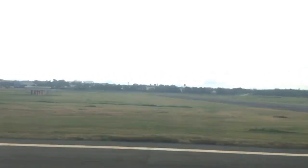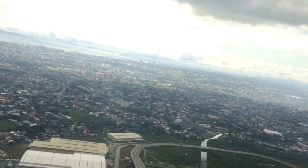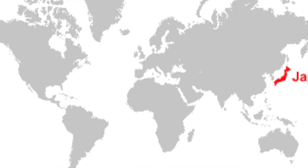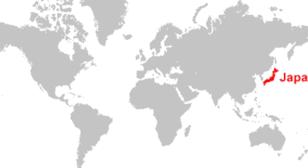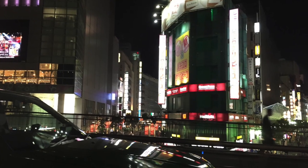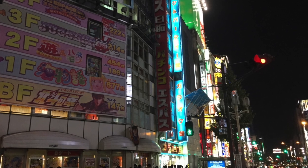Next stop, I flew to Japan from the Philippines. It's a 4-hour flight and wasn't too bad, and I wish the plane actually flew at this speed to make it a little bit quicker. I arrived in Japan late in the evening and was able to do some sightseeing around the downtown Tokyo area. I had seen a couple of shows, one by Anthony Bourdain called The Layover. And since I had a 27-hour layover, I figured I'd follow in his footsteps.